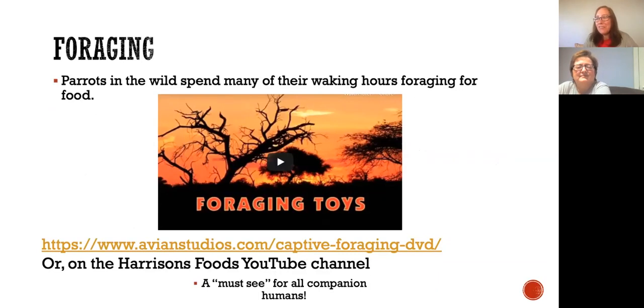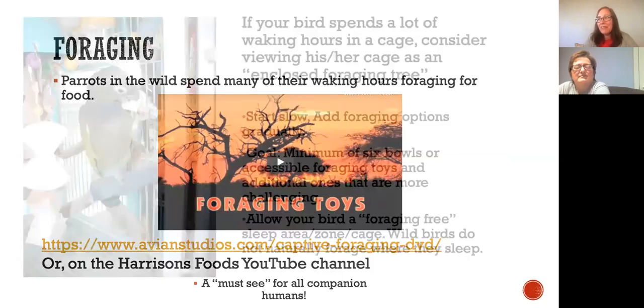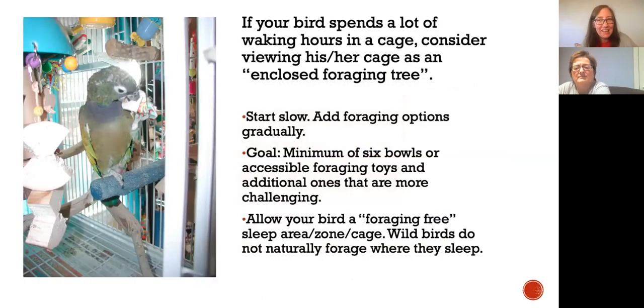And of course, if you haven't seen the captive foraging video, it's highly recommended. Think about seeing the whole cage as a foraging tree. You can add lots and lots of foraging opportunities all around them, inside and outside the cage.